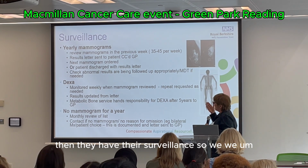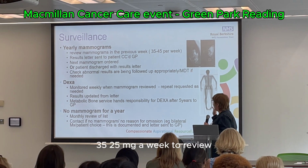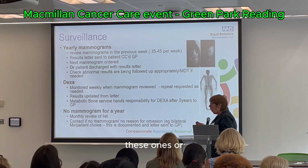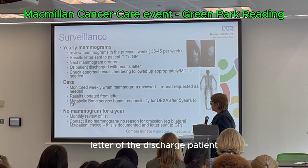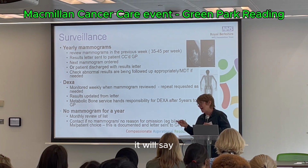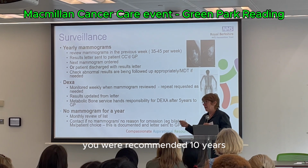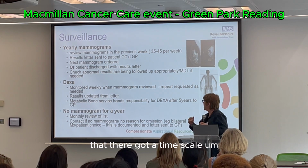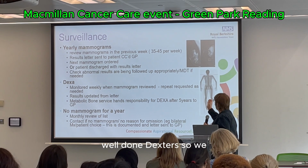Like I say, with the cancer, we have about 35 to 45 mammograms a week to review. The results letters are sent out. I order all the next year's ones, or the patient is discharged with their final mammogram. And within that results letter of the discharged patient, it will say, you started on endocrine treatment at blah blah, you were recommended 10 years, this should finish. Just as a prompt that they've got a time scale. And we also check if the abnormal results are being followed up.